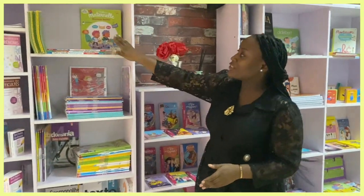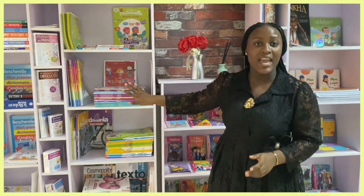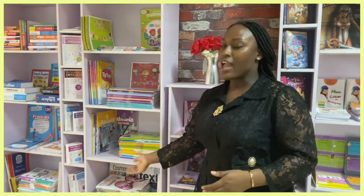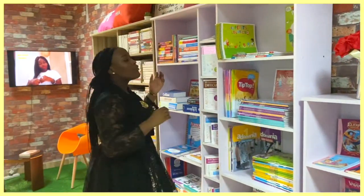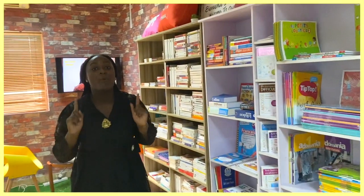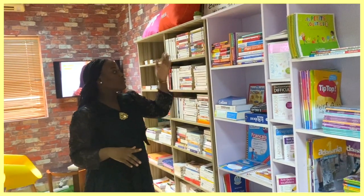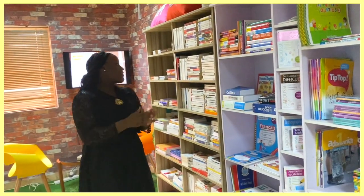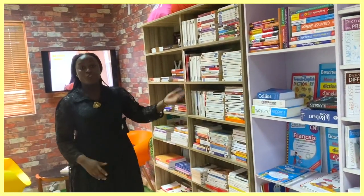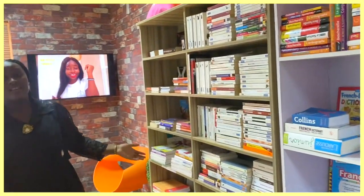So moving on, we have methods and workbooks that help ensure a structured language learning process. We have them for ages 3 to 5, 5 to 8, 9 to 12, and then for adults who are also interested, they have theirs too. And now we are moving on to the grammar section. The grammar section is super important in the French language journey. The grammar books like the verb and conjugation books help in sentence formation. And then we have the novels and our literature books and materials to aid thesis writing. Well, this is for the universities. Come along.